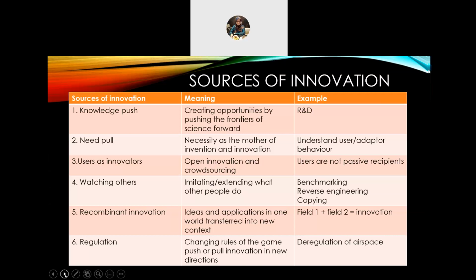Number five, recombinant innovation. What does this mean? Recombinant innovation means ideas and applications in one world transferred into a new context. So for example, knowledge or technology in field one can be combined with knowledge or technology in field two, and it will produce a new product or a new innovation. For example, know-how on making comfortable shoes being combined with the healthy aspects of wearing shoes.